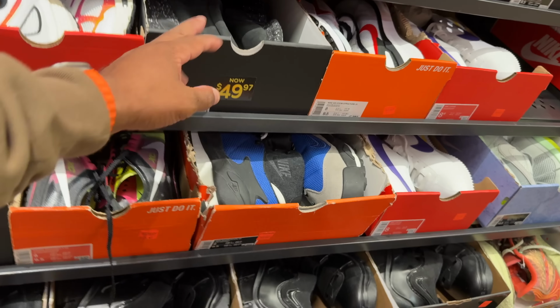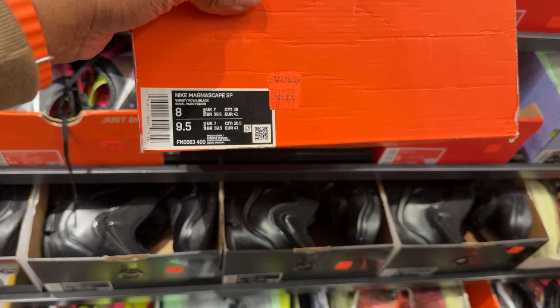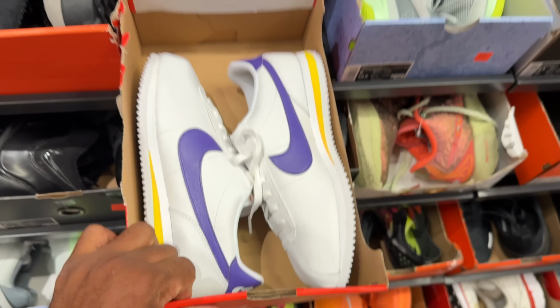We're gonna work our way up to the other side of the store. More Moc. These Manscapes, 109. Laker Cortez, I ain't mad at these.